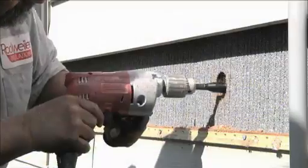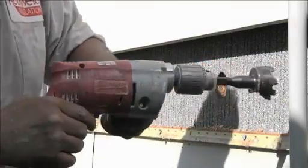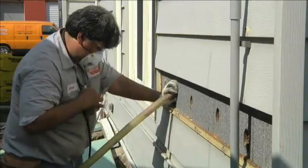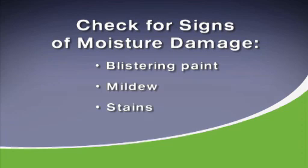certainteed.com/insulation. First, check the structural soundness of the drywall or plaster wall facings. If they're weak or poorly attached, the pressure created by the blowing process could cause damage. Also check for signs of moisture damage such as blistering paint, mildew, and stains.